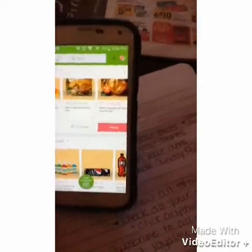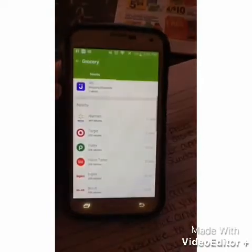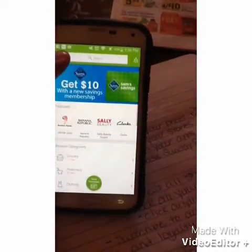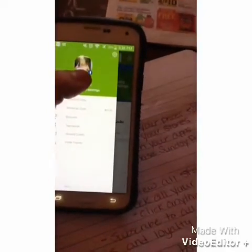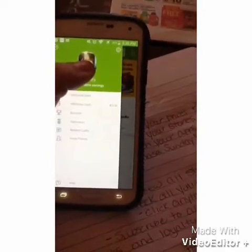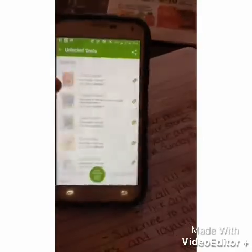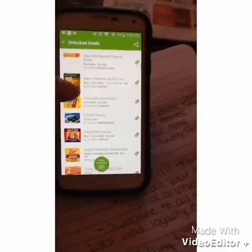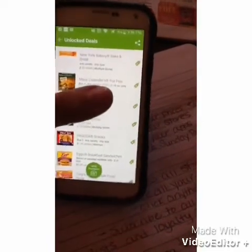And then once it's unlocked, you can back out of it and you go up here to your three little lines, which is your account, and you will find that you can go to unlocked deals, and here will be all the things that I have put in mine, and then there is your pot pies.